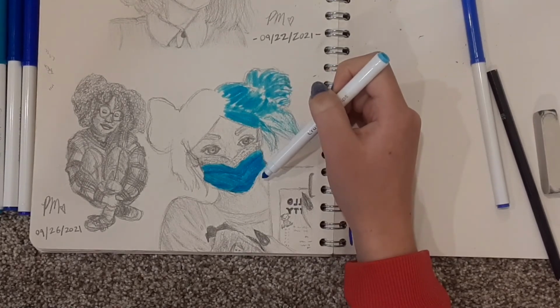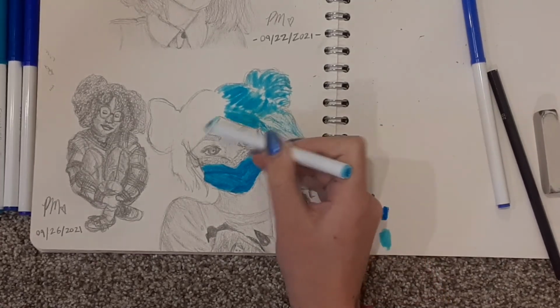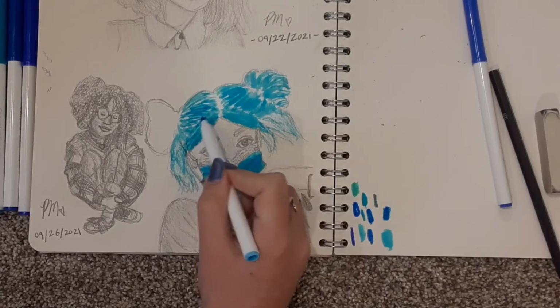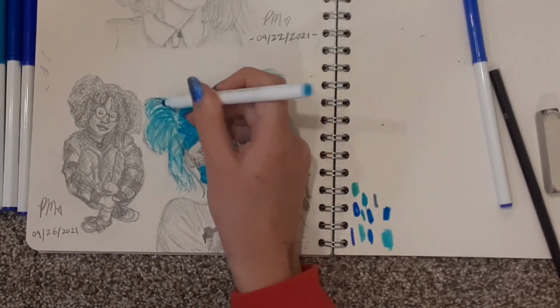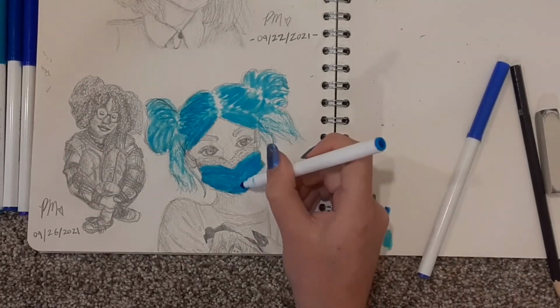This looks dry. Should I continue with the mask or should I finish the hair? I'll finish the highlights of the hair. I'm not even gonna leave any white spaces here. I like this. This looks so good. Okay, I'm gonna finish the mask. Gonna go over this again.